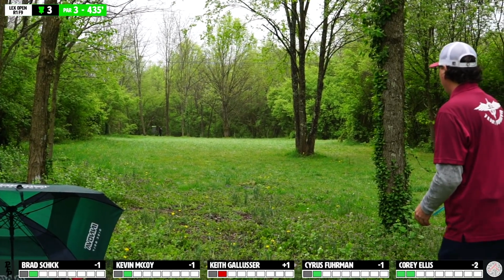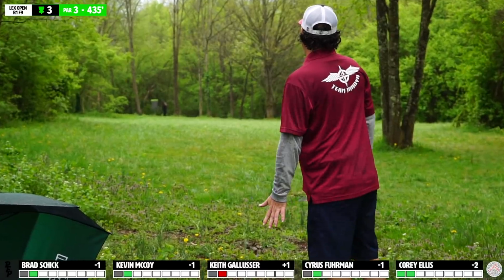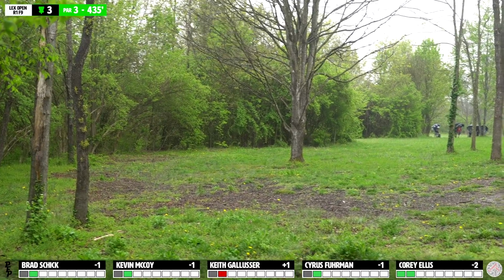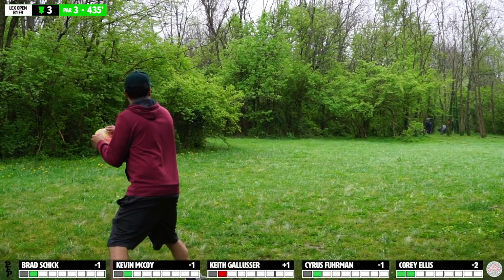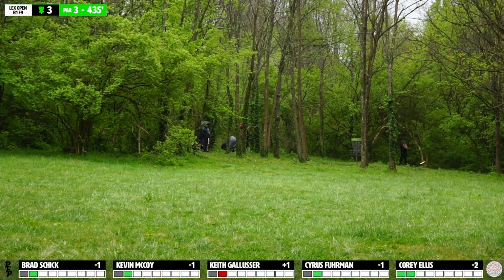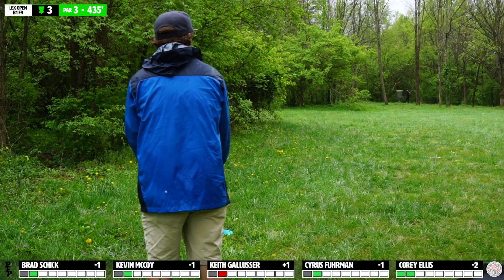Yeah, this is where that guarded green comes into play. Oh, a little turned over. A little long look for there. Yeah, the high grass kind of helped him out a little bit. Stopped the disc, still gives him a look. It looks like a good shot right there. Got to get around it. Oh, yeah. That still leaves him with a circle one putt. Absolutely.